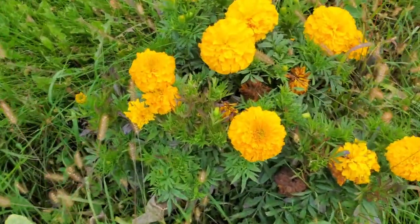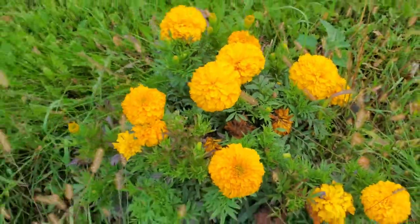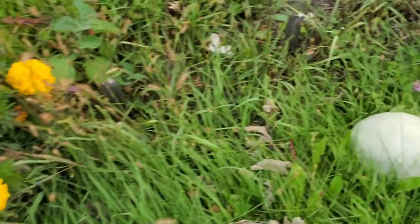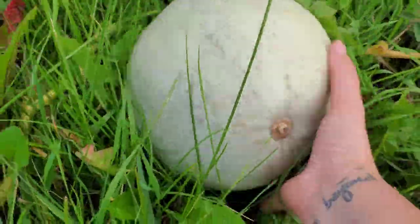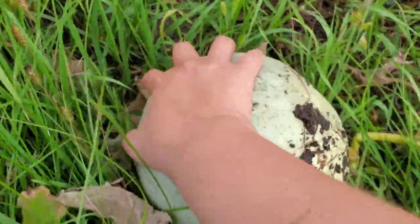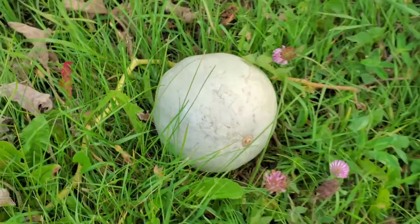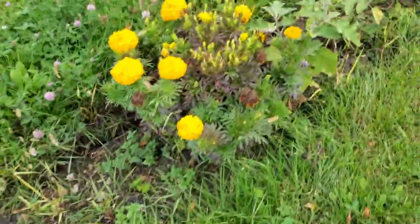Another marigold. Oh, look, a bee. Oh, I scared him away. Oopsies. And this is our only pumpkin that we got. It's like a ghost pumpkin. Oh, yucky slug. This is a ghost pumpkin, or just a white pumpkin. So that's fun. Another marigold.